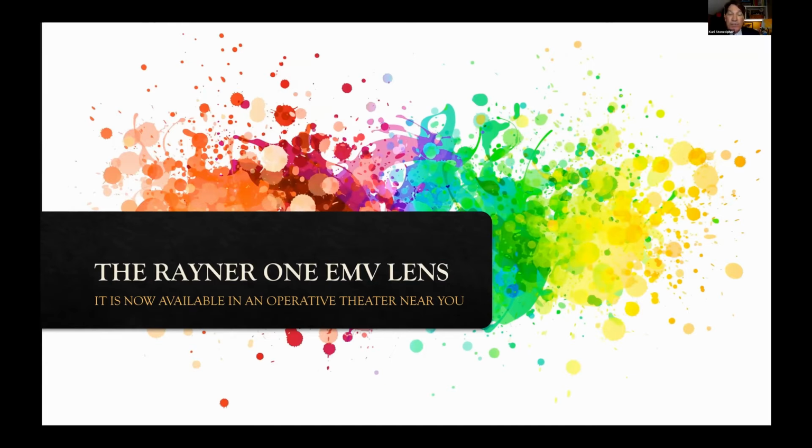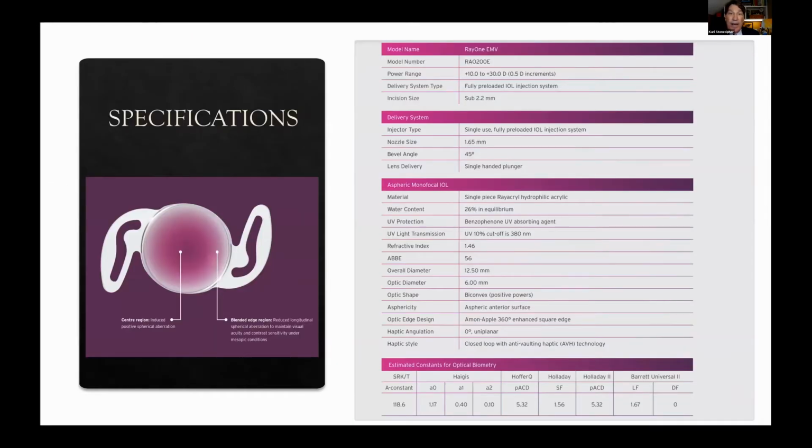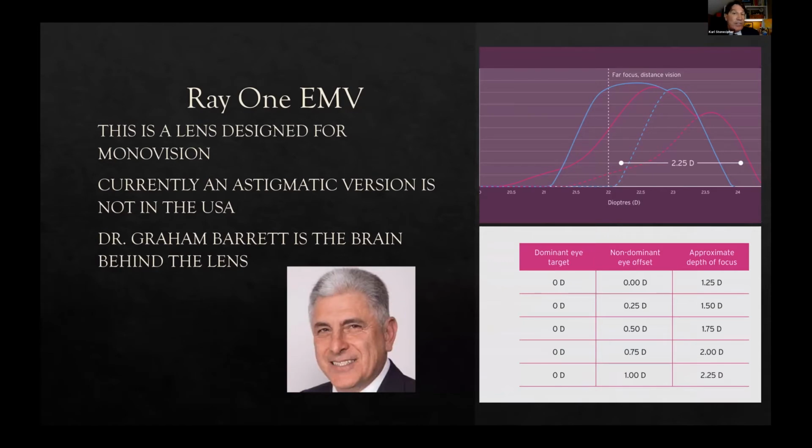My good friend Graham Barrett, who's also on the line, is kind of the brainchild behind this lens. It comes in a wide range of powers from 10 to 30. Unfortunately, at this present time, we don't have astigmatic correction, but that's soon to come. There's a positive spherical aberration in the center, which is a little bit different. But this is really a lens that's designed for monovision. It's going to give you a true defocus of probably about -1.25 if you target plano. And if you look at the modulation transfer function on it, you get a nice blended vision.